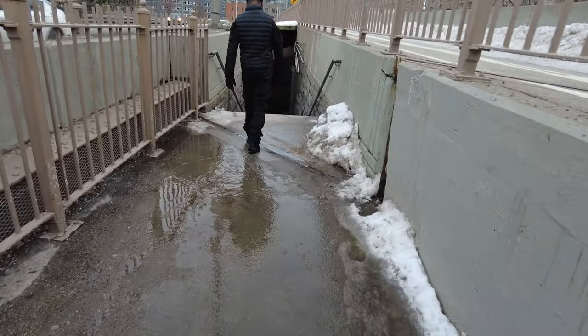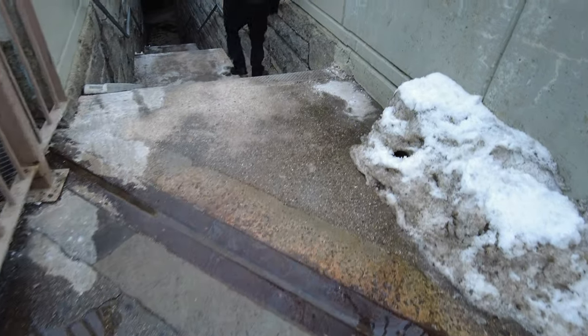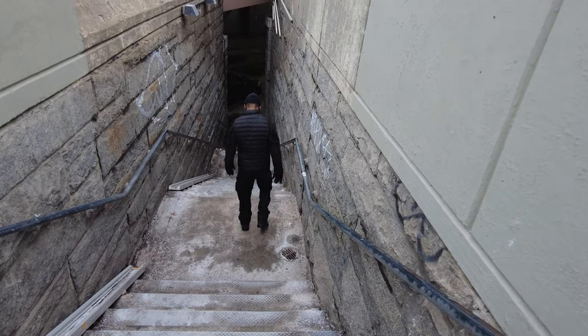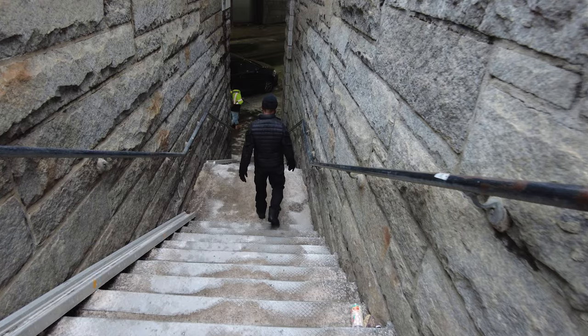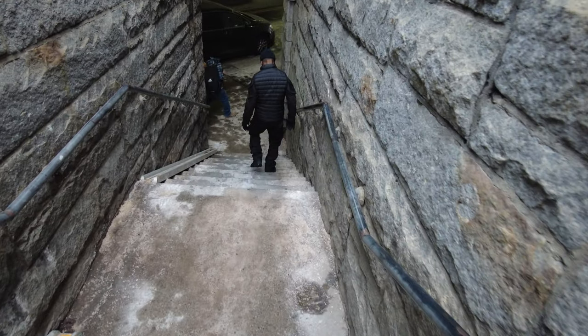Now there's a lot of water here. Definitely a lot of hazards crossing the bridge today. Snow and ice falling from the bridge. There was a military aircraft flying over. And now we have puddles of water at the entrance here.